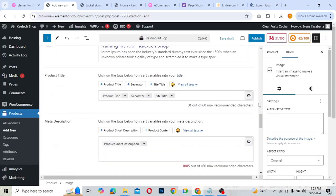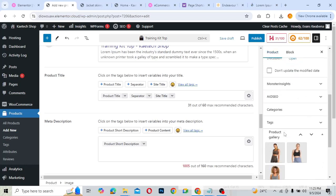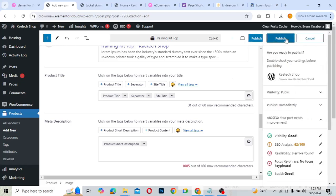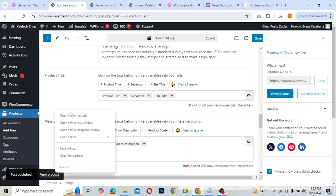And then if I think all is done, if I've set up my product image, I've set up everything that I need to set up, I can just go ahead and hit publish. Click publish again, and now my product is published. So I can go ahead and view it in a new tab.